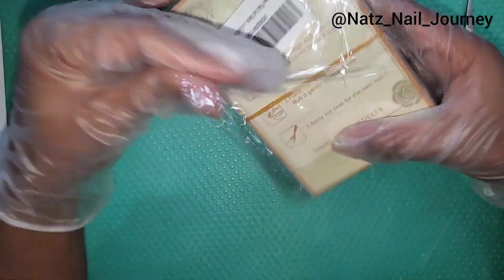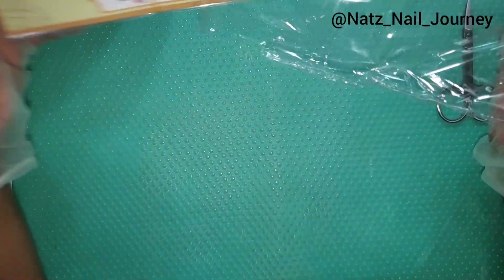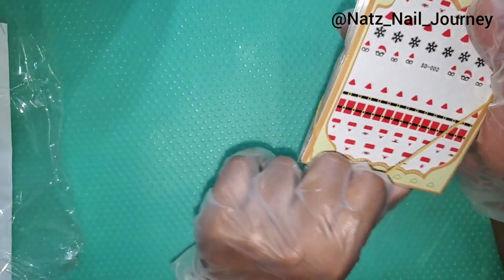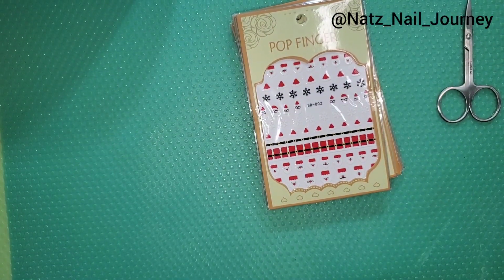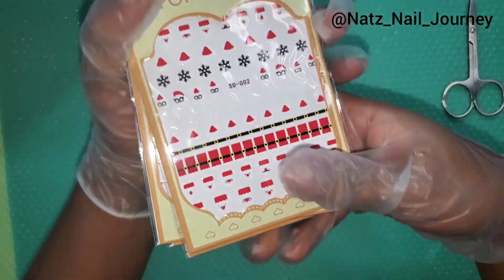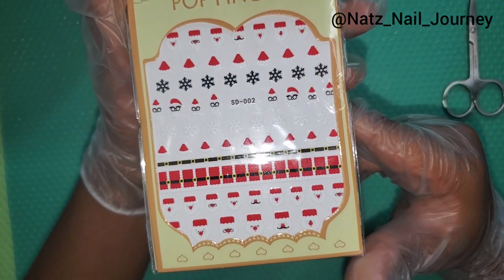However, the next item we have, this is a pack of stickers from Amazon. These are Christmas stickers. I don't really have any seasonal or holiday items, or I don't have much, so I went ahead and I got this pack of stickers. Let me see if I can remember the price.